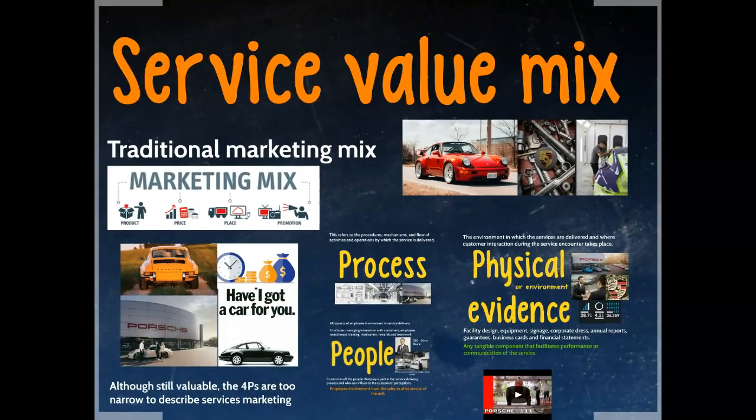And that is 7 Ps in a Porsche. Talking about the product, the price, the place, promotion, process, people, physical evidence, or environment applied to Porsche.